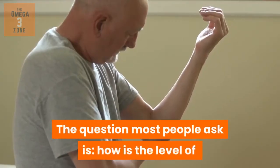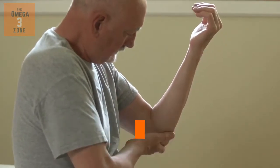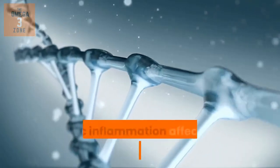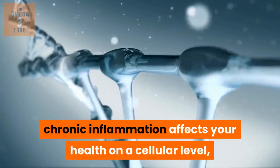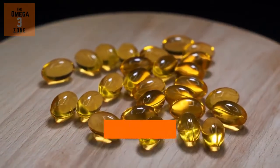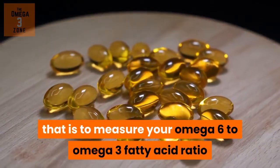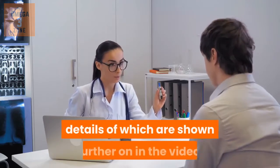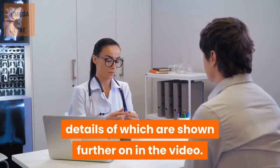The question most people ask is, how is the level of chronic inflammation in your body measured? To answer that, chronic inflammation affects your health on a cellular level, so measuring your cellular health is a logical start. And the best way to do that is to measure your omega-6 to omega-3 fatty acid ratio with a simple dry blood spot test, details of which are shown further on in the video.